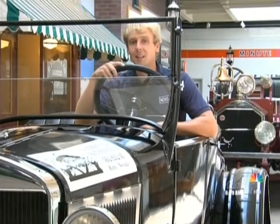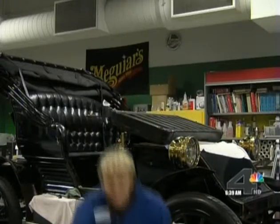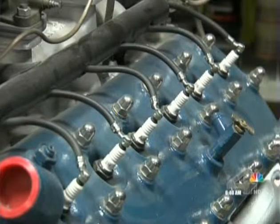And the most amazing thing is that many of these cars are fully functional. But what exactly does it take to keep these cars in such great condition? Since the maintenance shop is for authorized personnel only, it might be a good idea to first get yourself authorized. Inside the shop, you'll find out firsthand why such great care is given in order to keep these cars alive.